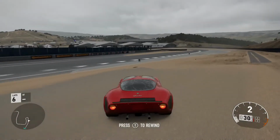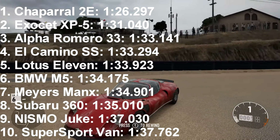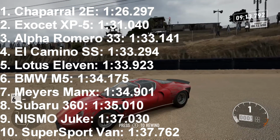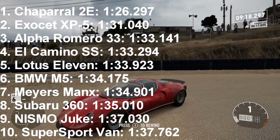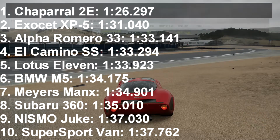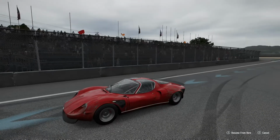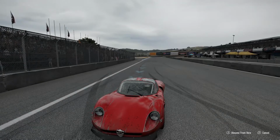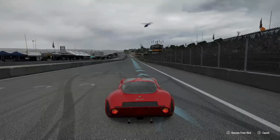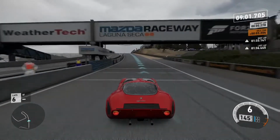Oh, and stop. So, that is this lap time, 1:33. I'll put it, I believe, in second or third place. But now I'm going to tune the suspension to see what lap time I can get there. Alright, so its best lap is a 1:33.141. Now, this lap here will not count.